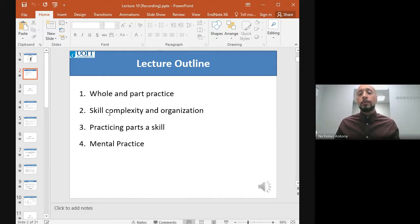We're going to talk about the terms complexity and organization, and that's going to help us make a decision of whether or not we want to practice a motor skill or teach a motor skill in parts or in whole. We're going to talk about ways to divide up a motor skill into parts and some of the factors or variables behind that if you decide to have participants practice parts of a motor skill. And then we'll finish up with talking about mental practice and imagery, and how imagining performing a motor skill helps with motor skill learning, and is it an efficient use of time? Any questions before we get started?